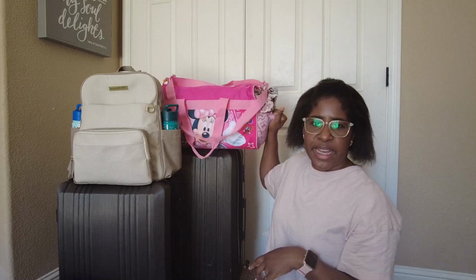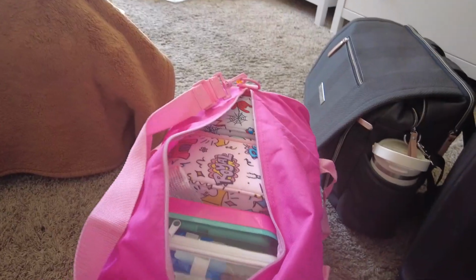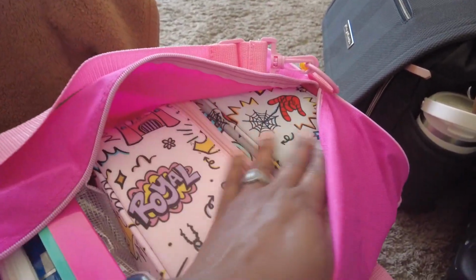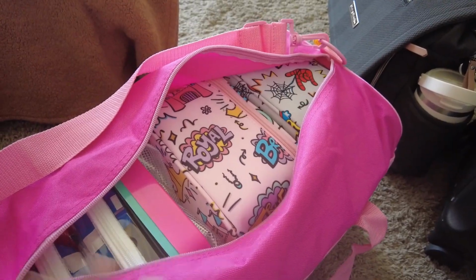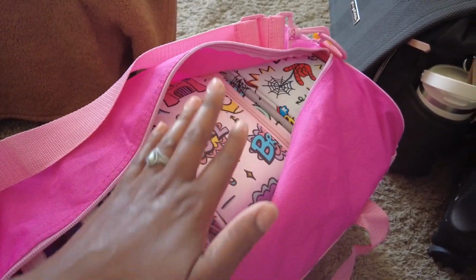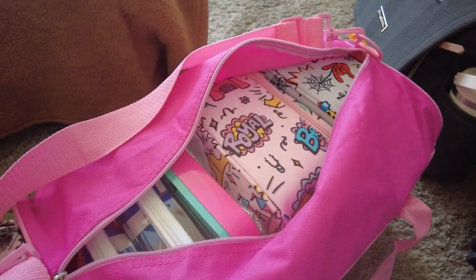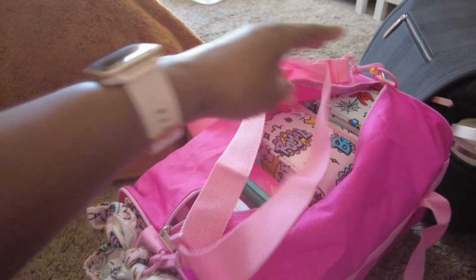Okay guys, I want to start with my kids' activity bag, which is this duffel right here. You guys saw me pack up their activity kits, which are these little lunch boxes over here on the side, but I obviously need a place to put their entire little activity kit. So I chose this duffel bag, and I tried quite a few things, but this is what I've ended up with.